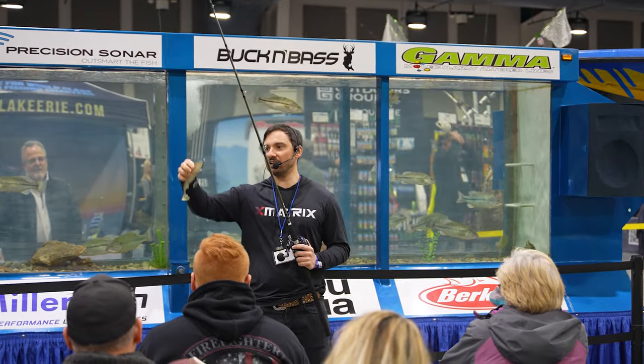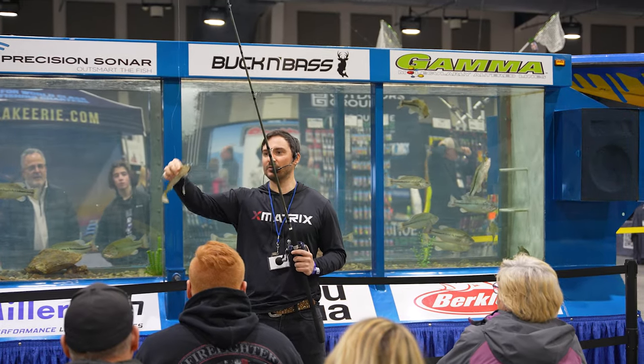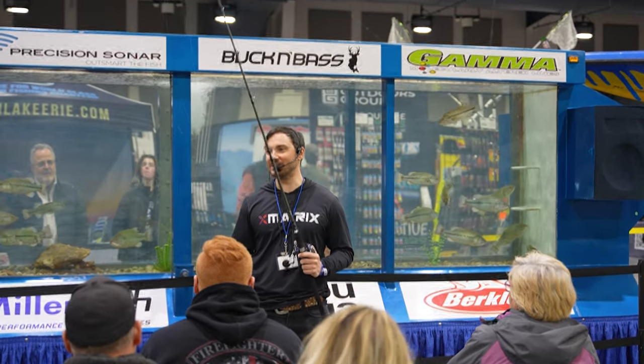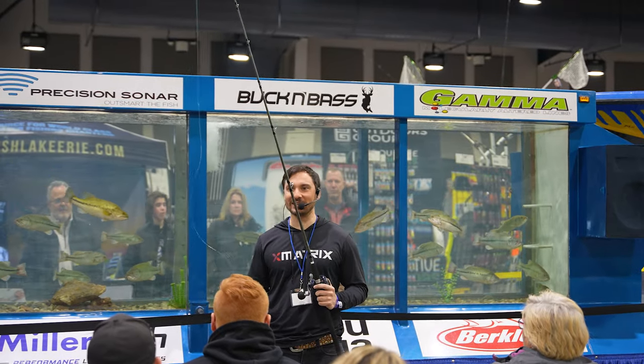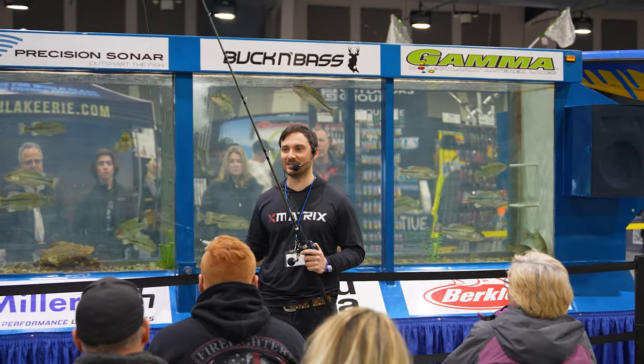And as you can see, I have a blade underneath for added flair. So think about this as a big underspin almost, which is pretty crazy. I know this is hard to conceptualize, but it will get attraction from smaller fish as well.